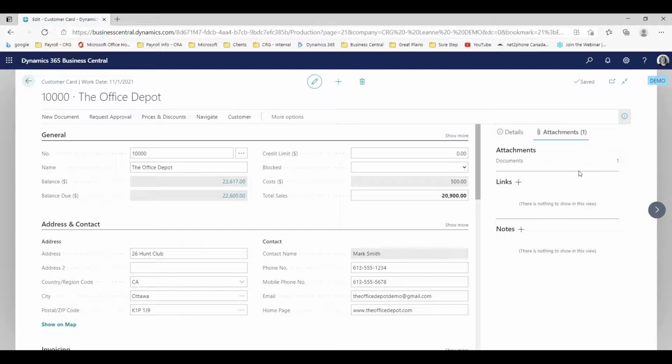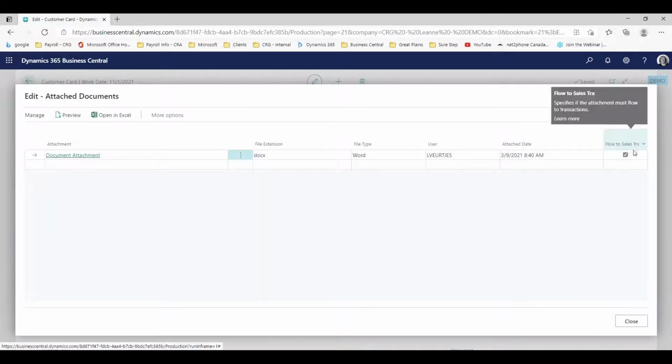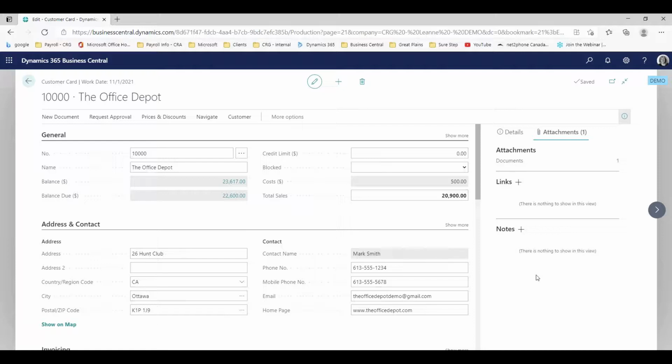There's also an attachments tab here where I can actually attach documents. So I can go out and attach any kind of external document to this customer record. And if I wanted it to flow through to sales transactions, I can select that toggle here. So if I have, let's say, an agreement with this customer that I need to make sure flows with every document, as long as I've selected it here, then all posted transactions in the system to that customer will get that document attached to them as well. If there's other supporting documents or quotes or things like that, those can also get attached here.